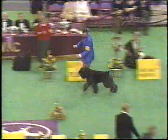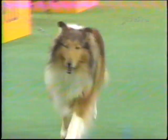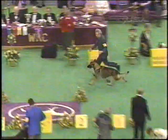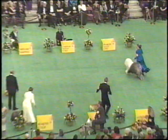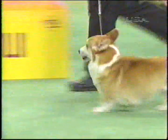The Bouvier de Flandres. The Briard. The Rough Collie. The crowd's reaction, a German Shepherd, Leroy Brown. The Old English Sheepdog shuffles his way around the ring. And Forrest Gump, a Pembroke Welsh Corgi.